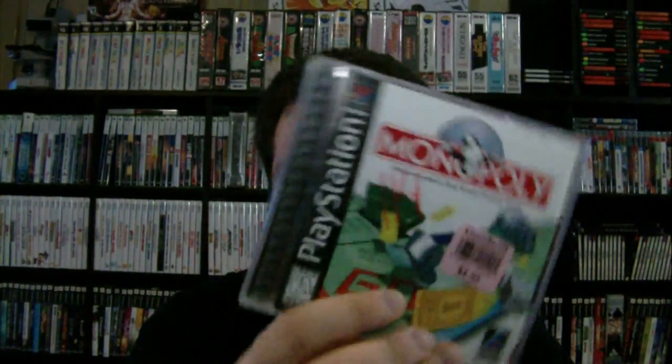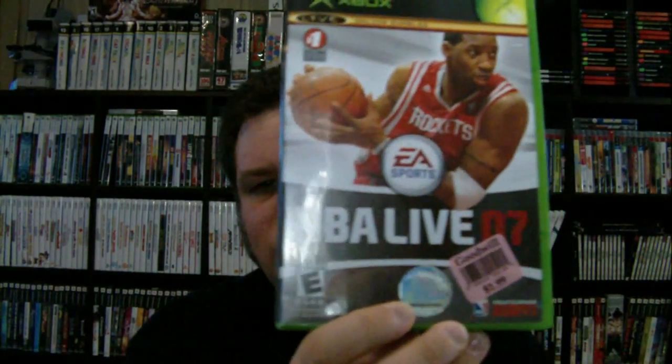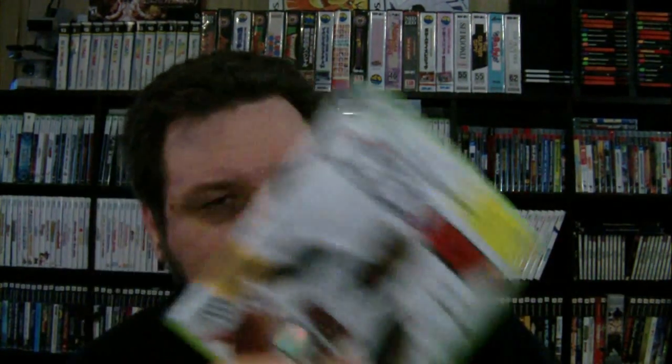Oh, here's another one. Bob the Builder, Can We Fix It? Is this where the game is broken and you have to fix it before you can play it? I don't know. Yeah, I do know. I'm just kidding. Monopoly for the PlayStation. Now, I do have a copy of this, but I had printed out my own label for it. So this is a complete copy of Monopoly for the PlayStation. And a couple more sports games, it looks like. NBA Live 07 and NBA, what is that, 2K7. EA Sports. No, 2K Sports. I'm EA Sports. Idiot.